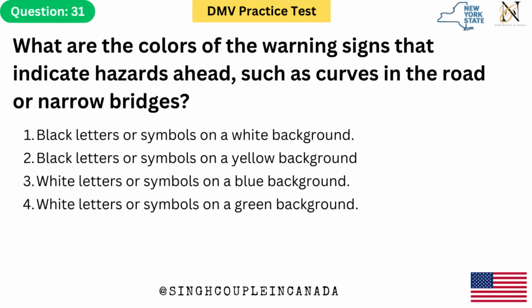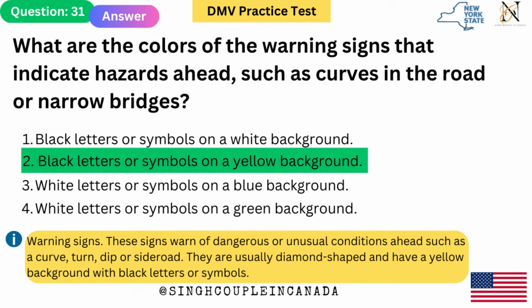Question number 31. What are the colors of the warning signs that indicate hazards ahead, such as curves in the road or narrow bridges? 1. Black letters or symbols on a white background. 2. Black letters or symbols on a yellow background. 3. White letters or symbols on a blue background. 4. White letters or symbols on a green background. The answer is 2. Black letters or symbols on a yellow background.